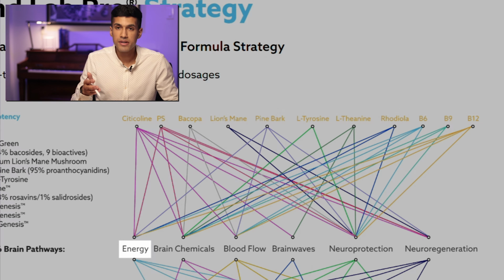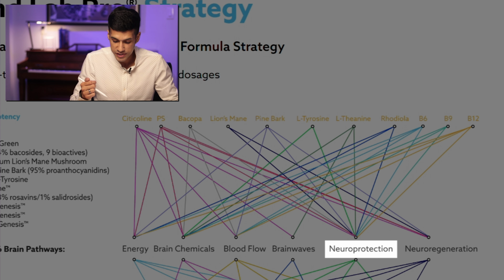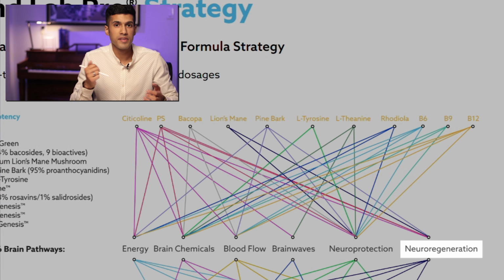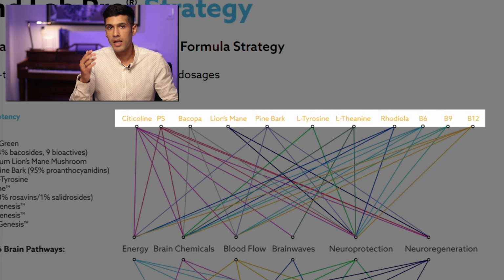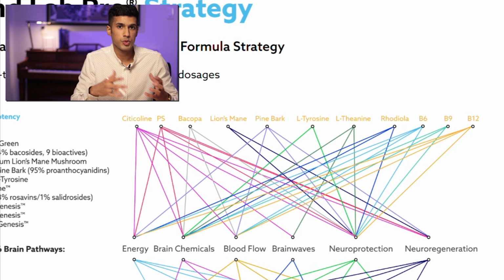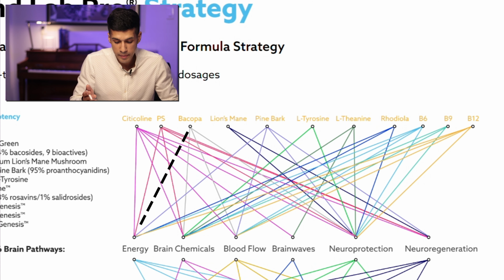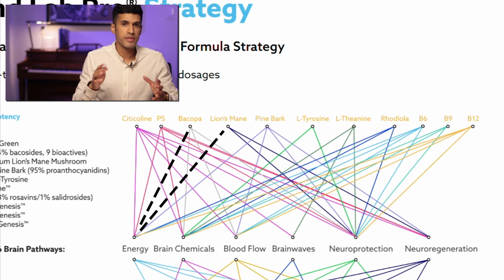So we can see energy, brain chemicals, blood flow, brain waves, neuroprotection, and neuroregeneration. And then at the top, they've listed the 11 nootropics that are going to be responsible for optimizing whichever of the 6 pathways. And we know this is somewhat accurate and they have used research while doing this, because energy, you can see, is not linked to bacopa or lion's mane. I would definitely agree with that, because there's no real research that lion's mane or bacopa enhance energy levels.